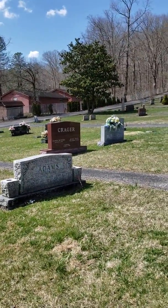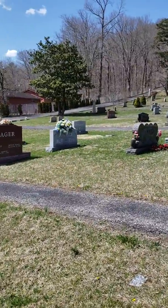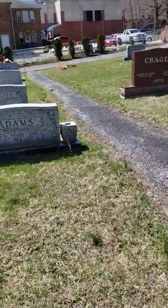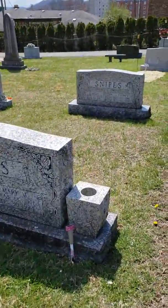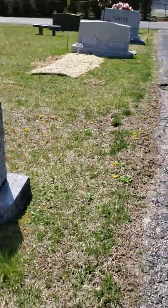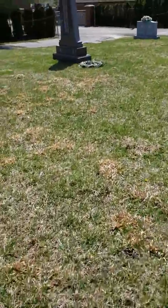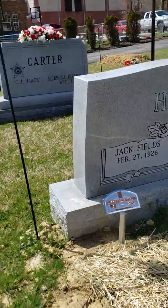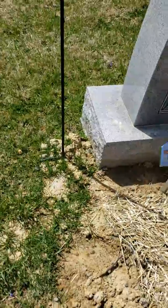That's an interesting mark. Stevenson still have flowers. Yeah. That one's fresh, looks like. Oh, we have to see a fresh one. It's 2015, but why does it look so fresh? That's scary. No, it's not 2015. That's the other one. Jack Fields must have died recently. Oh. Jack Fields is under here. 2019. Yep, 2019. Very recent.